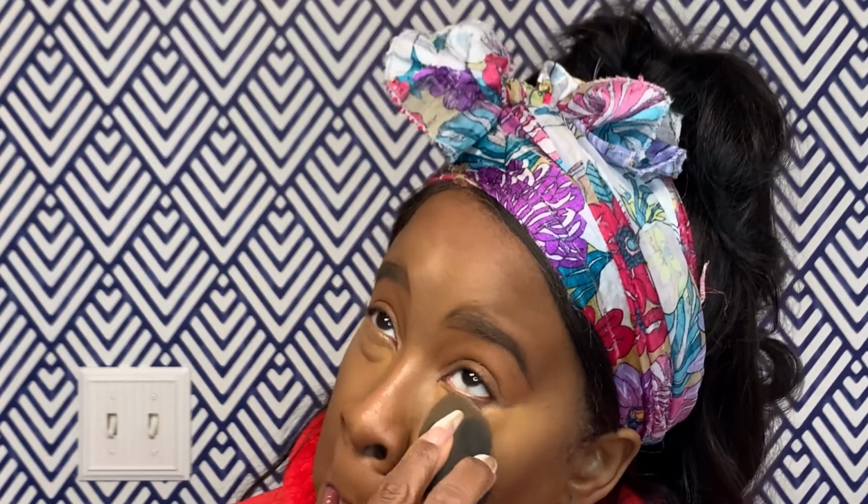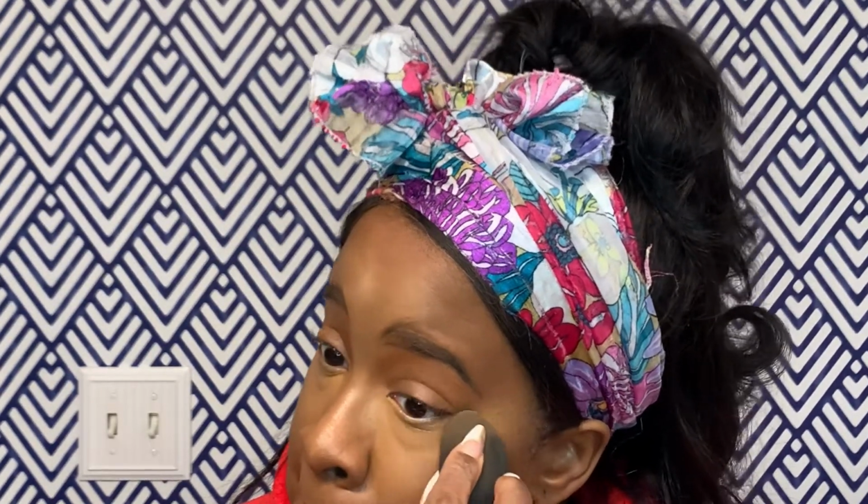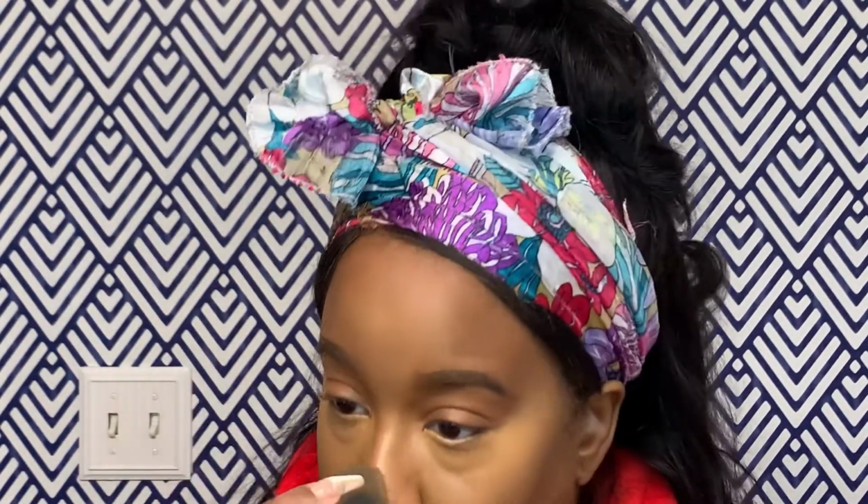Now I'm going back in with that same dry sponge, and I'm blending it out. I was really pleased that I had no issue. It didn't feel like it was moving the product that I had already blended out beneath. It was layering beautifully on top of the other concealer. I was really impressed with the color and how it looked. It gave you that dewy, bright look, and I was really pleased with how it blended out.